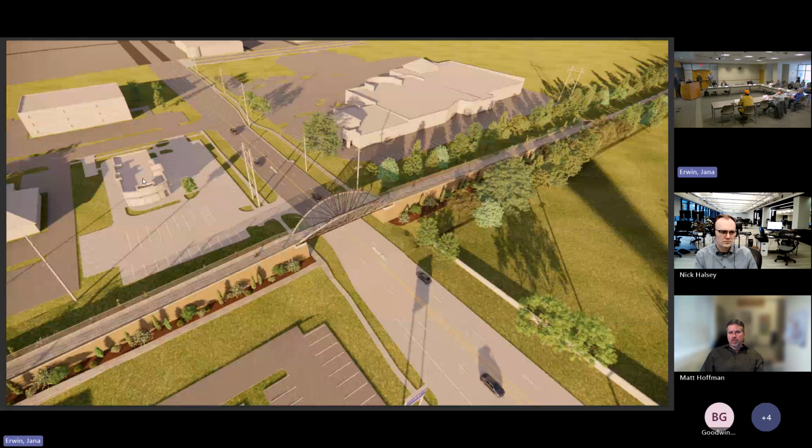But the answer is yes, it's designed for a 5-lane section without having to impact the bridge and the structure in the future. Janelle, do you have any comments? Yeah, no, I think the questions I had have now been responded to. So, yeah, that's great. I look forward to seeing this developed. Thanks for the clarification.